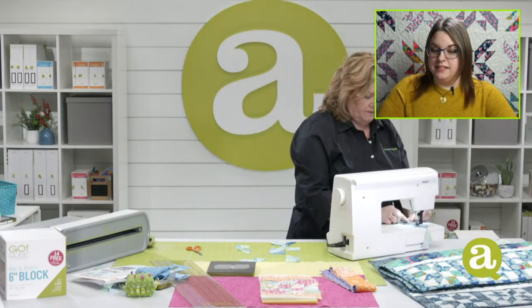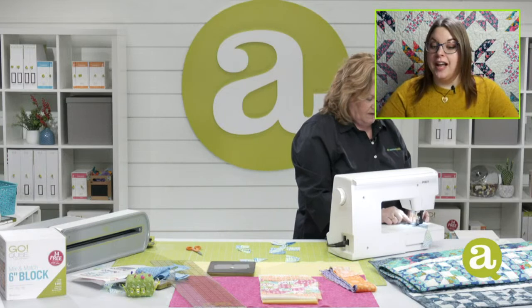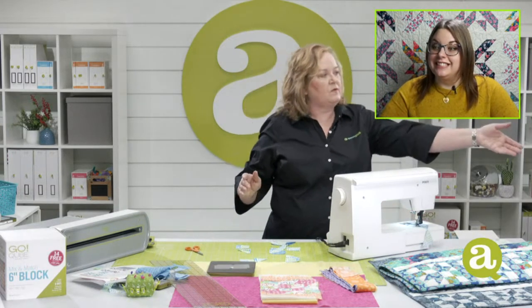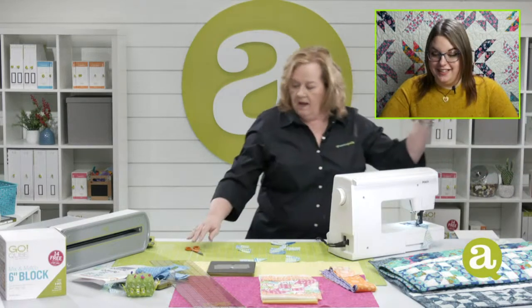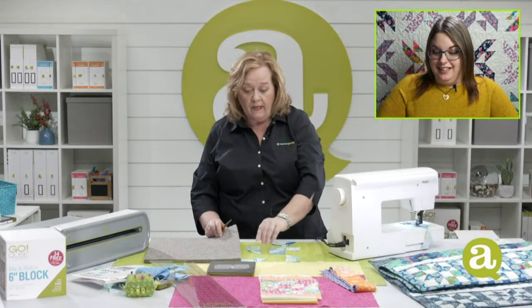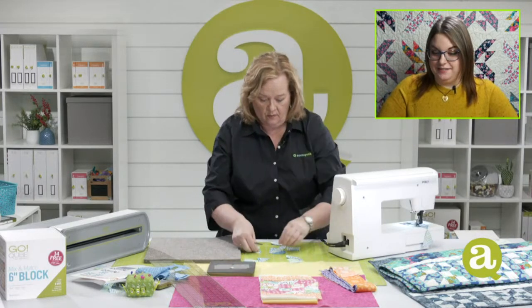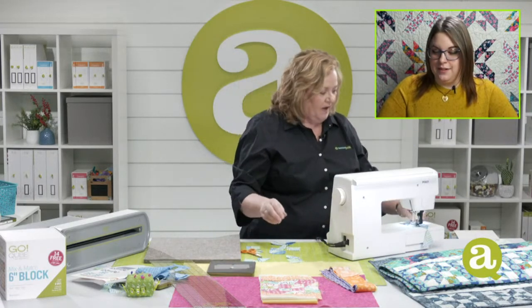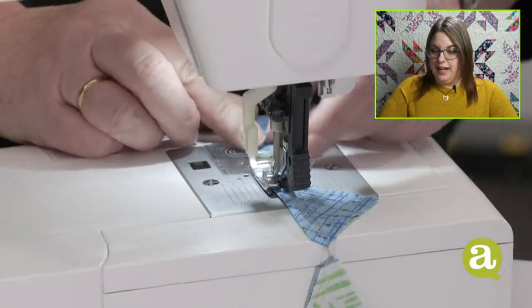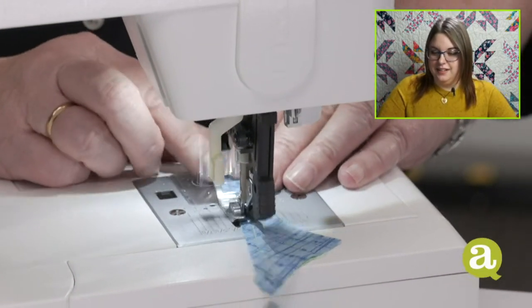So Wendy says that she just cut 1,200 half square triangles and AccuQuilt made it so much easier. Holy smokes, Wendy. Thank you. That is so many half square triangles. I wonder what she's going to use them for. Wendy, tell us what you're going to do.